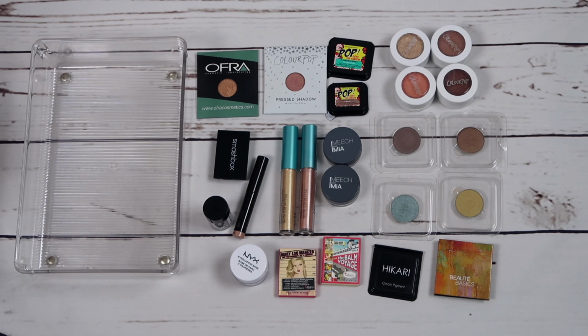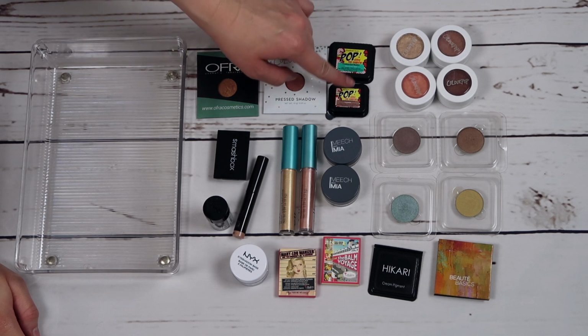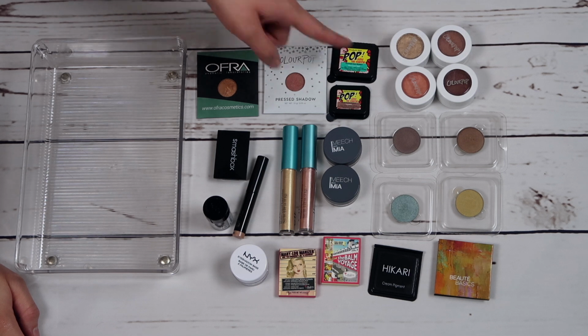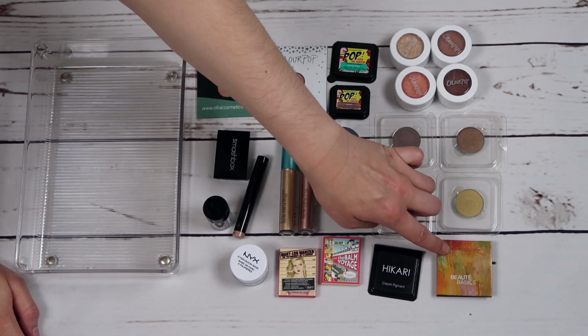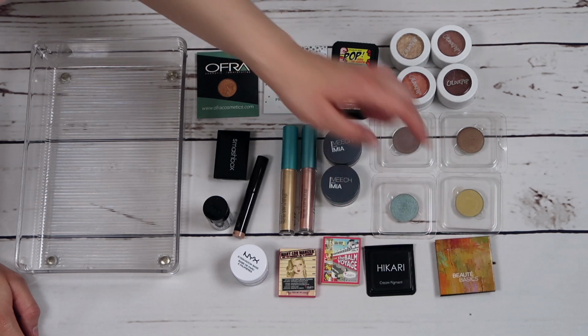Okay, so these are all of my single shadows. My absolute favorite ones would definitely have to be these Pop Goes the Shadows by Elizabeth Mott. Toasted and Mermaid Teal, these are such amazing colors. I also recently got this Beauty Basics one in my Ipsy. This is in the shade Satin Taupe. It's such a gorgeous everyday kind of color.